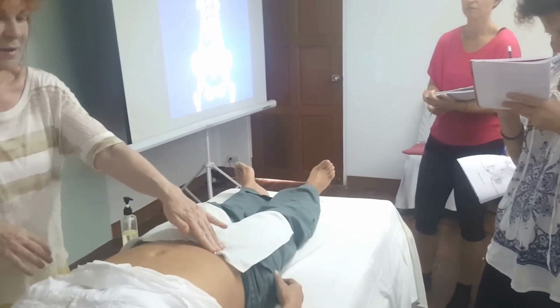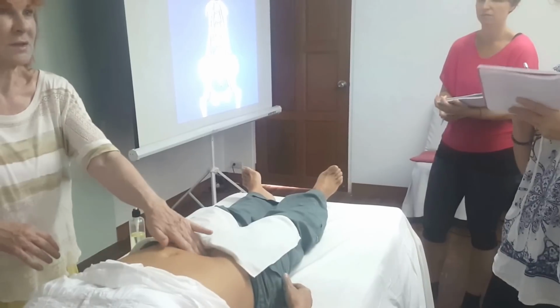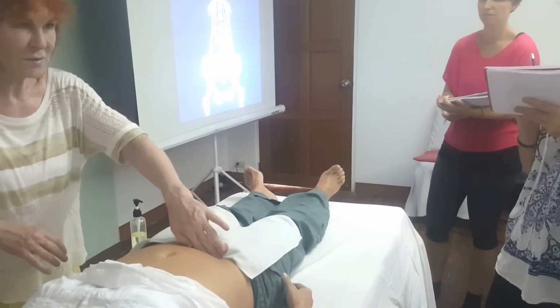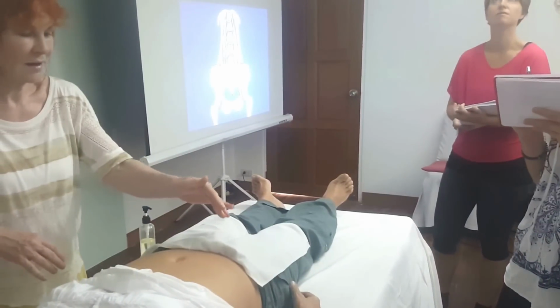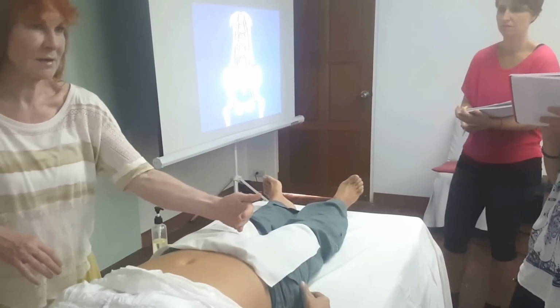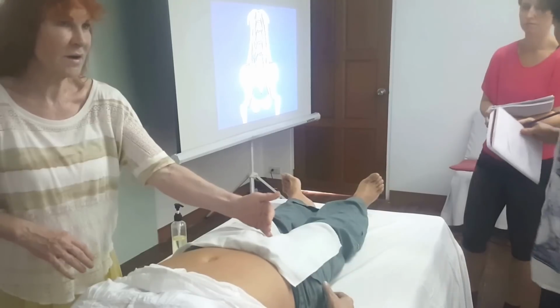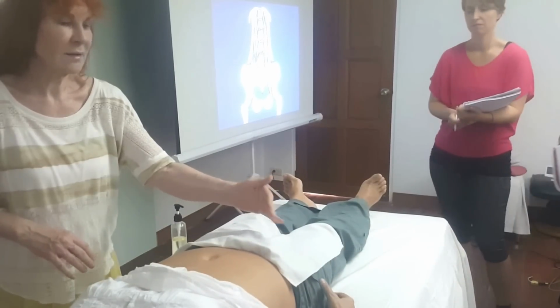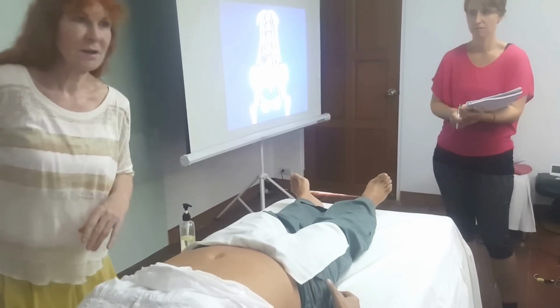I touched and I felt that there was something not right, but I didn't know because I was focusing on the ovary. But when I focused more, I could feel that there is something here, pain. And this pain is connected to the inside. There's the tendon, the muscle tendon, very tight, and that also reflects into the trochanter here.